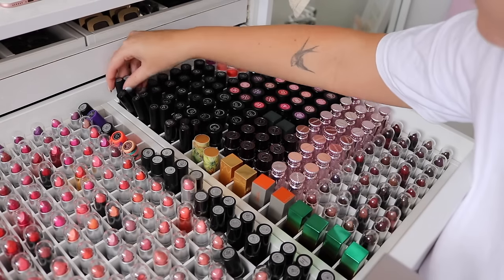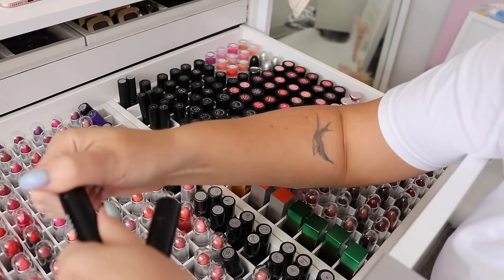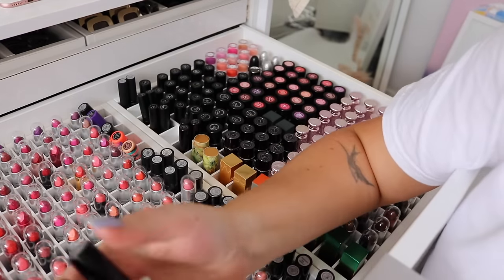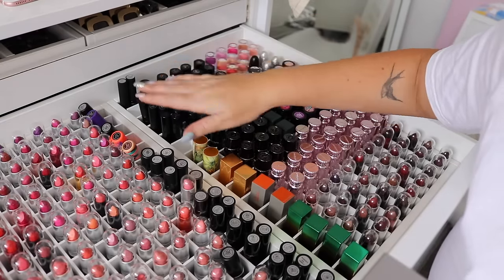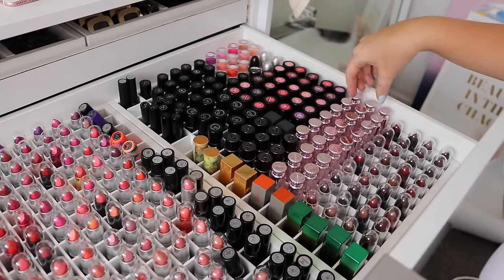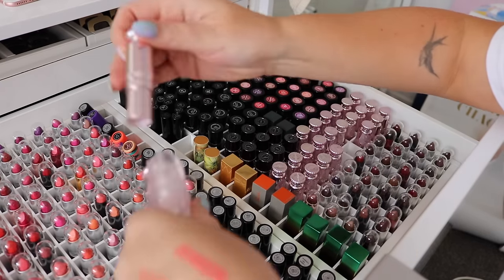What are these? MAC. Some Bobbi Brown lipsticks. What are these like? Kind of average. I'm gonna get rid of those. Bobbi Brown. And then my Inglot ones can stay. I love Inglots. So that's that. And then we have more MAC ones down here. And then these ones can go because these are really, really old.